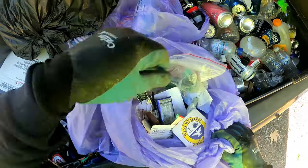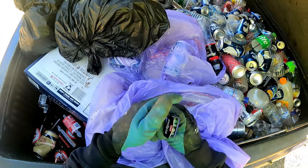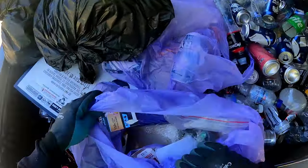Poked his head out. What the devil we got in that? Mint. They're still all in there. Don't know what they taste like, but anyway, we'll give them a go.